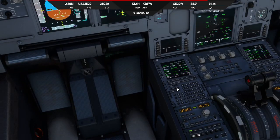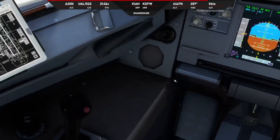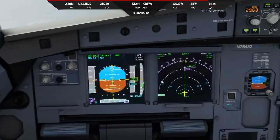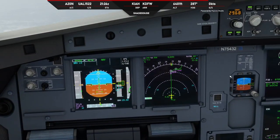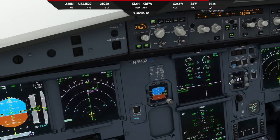American 1974, right when able, stay parking. Looking for the Bravo terminal, American 1974. American 1974, taxi to the Bravo Gates via Echo 2 Whiskey Kilo, straight into Bravo Gates, cross runway 36 right at Whiskey Kilo. Echo Whiskey Kilo, cross 36 right at Whiskey Kilo, American 1974.